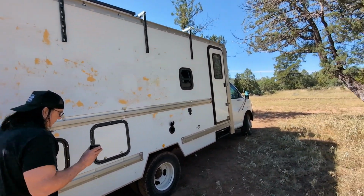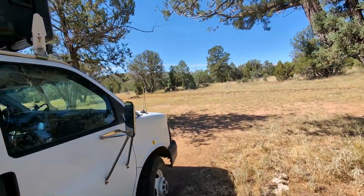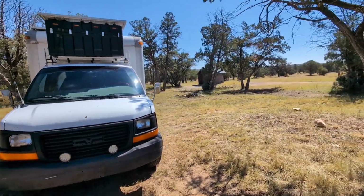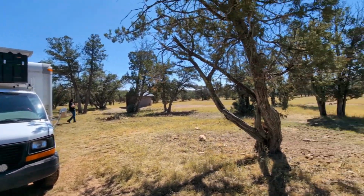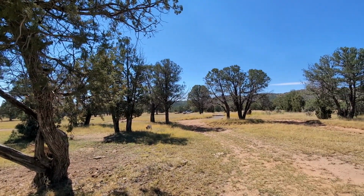All right, so we're going to go do some tourist stuff and check out Billy the Kid stuff and old historic courthouses and stuff. And we may come back to this campground. I'm not really worried about finding a spot because it's pretty empty. There's one guy down there. Oh, let me zoom back.